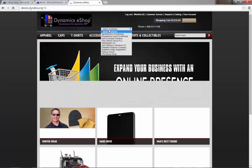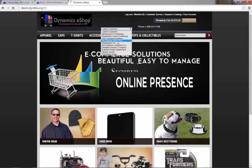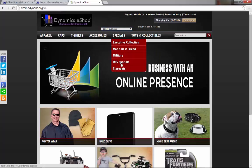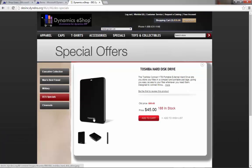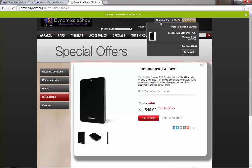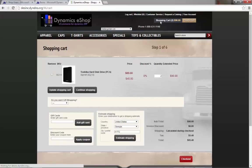Here we see the salesperson has access to their customers. Now let's take a look at how item pricing is being displayed based on the customer selection. So here we've selected the Toshiba hard drive, and we select our Canning group, and we see the customer-specific pricing of $35. So we change the customer selection to Sellangorian, and we see the pricing is updated to $45. To begin an order on behalf of the customer, we can add the part to our shopping cart and begin the transaction as we've seen already.